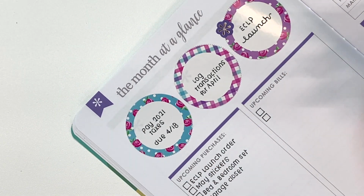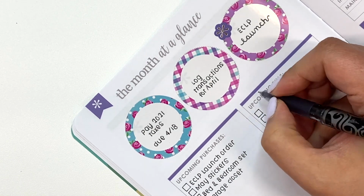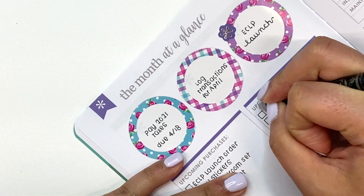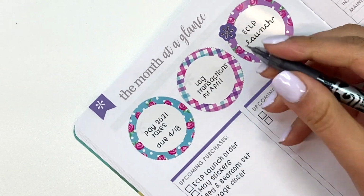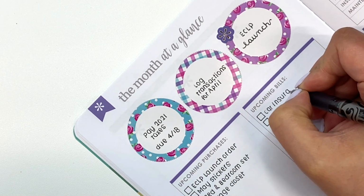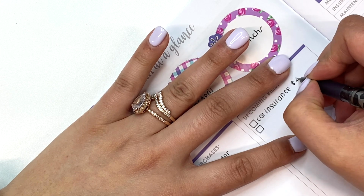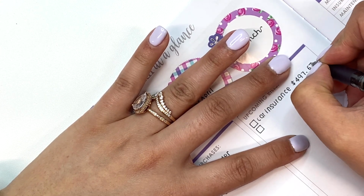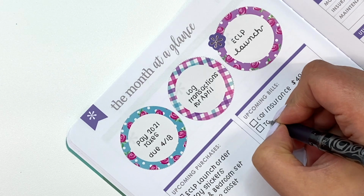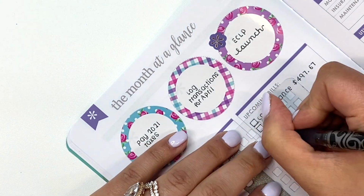For upcoming bills, this section I'm using as my sinking funds, in terms of what sinking funds need to be paid this month, and that includes my car insurance, and that was a total of $67. We also have taxes, and then we also have the tax preparation cost.